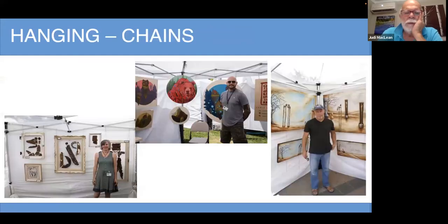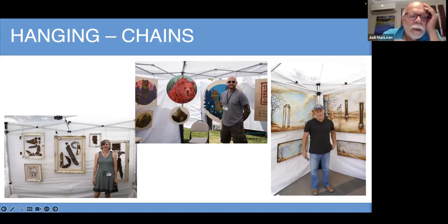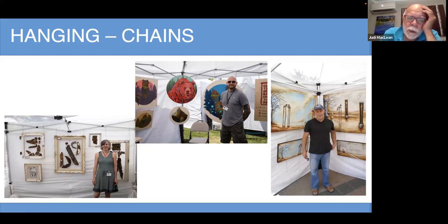Here's the chains, like you were saying, Jamie. All these booths have chains. Carlos here has chains. They're all chained from the top of the tent frame. And I like the chains because they are flexible and light. If you're going to use chains, you always need S hooks for any of these arrangements. Make sure the S hooks fit in the chain opening.